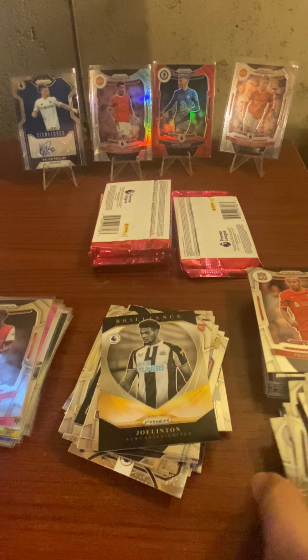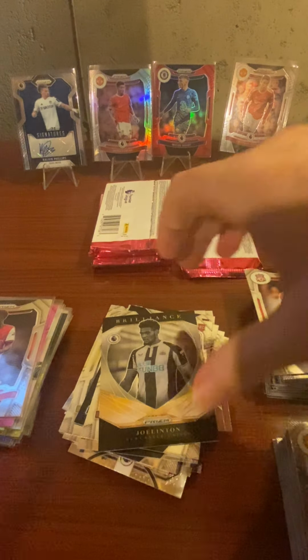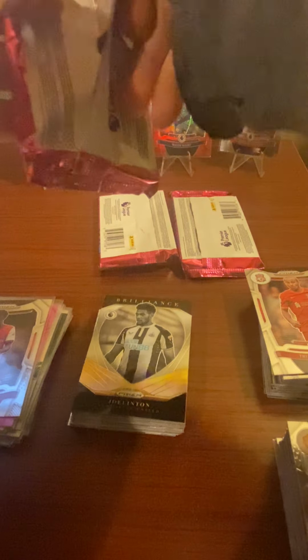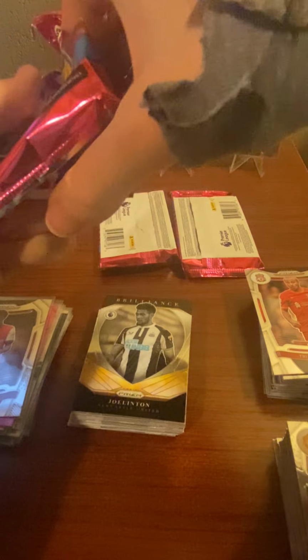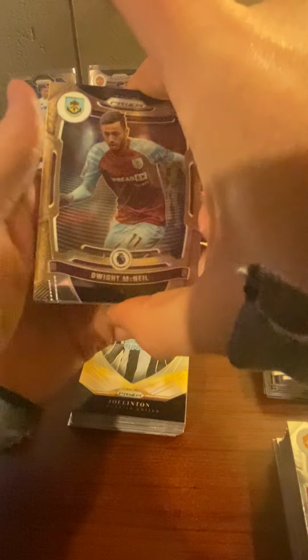I do not know. Man, we got stacks here. Brilliance. Normally I would penny sleeve that, but nah. Not worth it with that one. All right. Three more packs to go. Let's get something else, huh? Something else big. I want a gold.